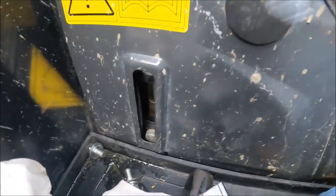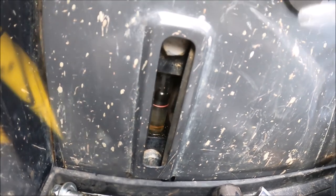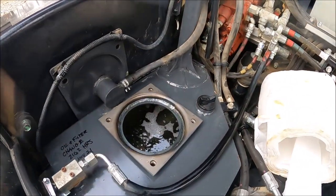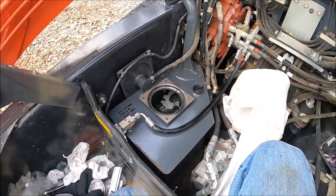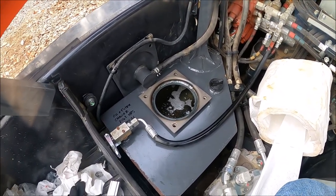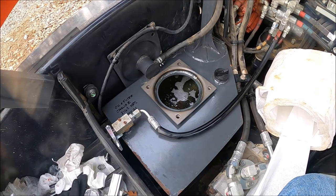And even more, look at that. You can now see the sight glass has oil. Man. Okay. Let's get her buttoned up and get this thing started and see how she runs.